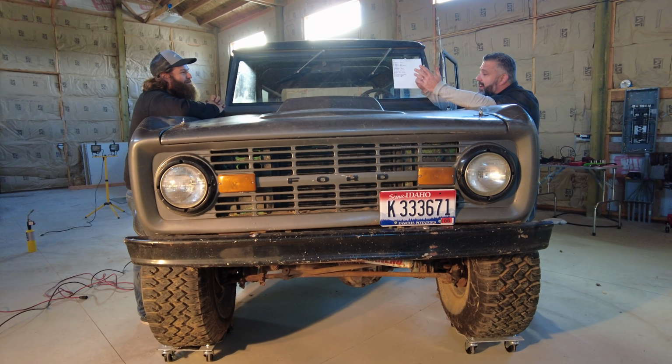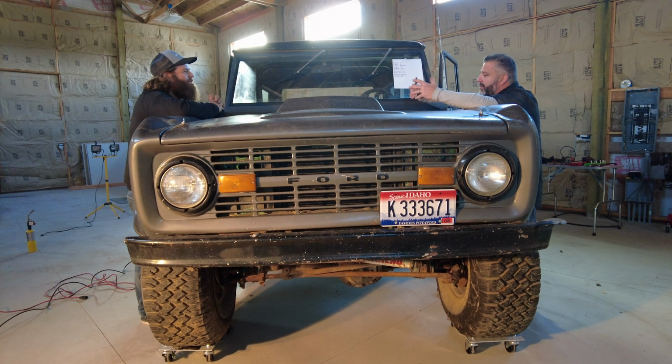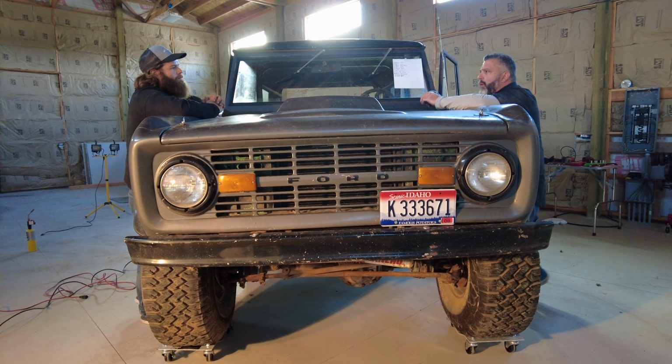So we should clarify, we don't know for sure that Carroll Shelby owned this Bronco, but what we do know is on the Marti Report, and for those of you that aren't familiar with Marti Reports, anything '68 and newer, you can get a Marti Report on. It basically is the birth certificate of your vehicle from Ford. It's a really cool thing. Unfortunately, GM products don't have them, and I don't think Chrysler has them either, not that I'm aware of. It's just a Ford thing that I'm aware of.